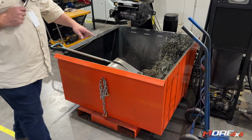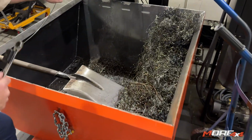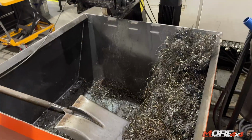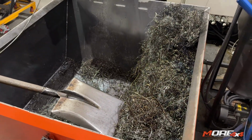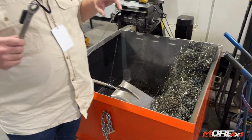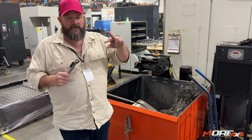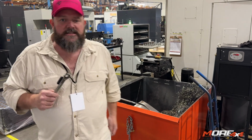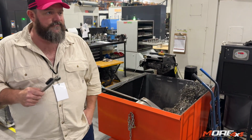So this is actually an example of one of the collection bins that I was talking about earlier. It looks like all the swarf and material comes out of this conveyor belt into these bins, and then it goes off for recycling. I wonder how much material they recycle every year in alloy and steel, and where it actually goes to. Does it go back to the foundry? Does it get shipped overseas? I'm super interested to know.